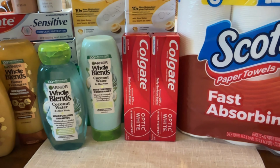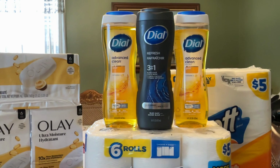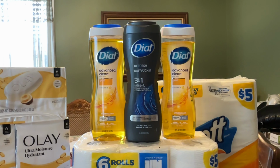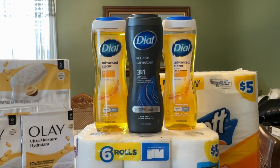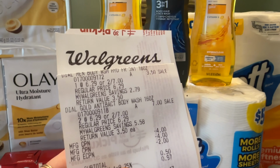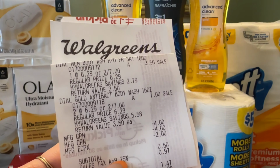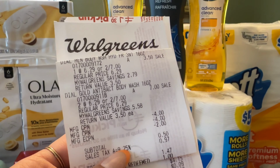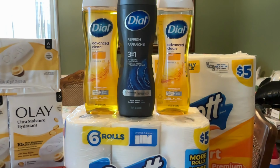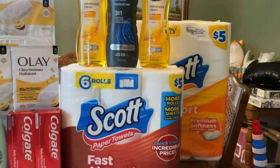Then you're going to take the $8 worth of register rewards you just earned, and you're going to use it on your Dial deal. So the Dial, if you're picking up 3, is $10.50, and then we have a $2 digital coupon that comes off. So after that digital coupon, that is going to put you down to just 50 cents after the digital and the register rewards. So you can see right there, we have 2 $4 register rewards from the first transaction, the $2 digital coupon. We paid 50 cents plus tax. Since my tax put me over $1, I used $1 in Walgreens cash, and I paid like 47 cents with tax out of pocket on that one.